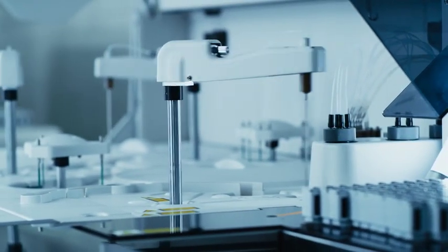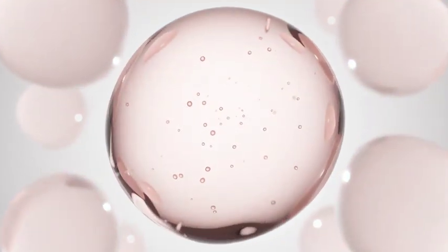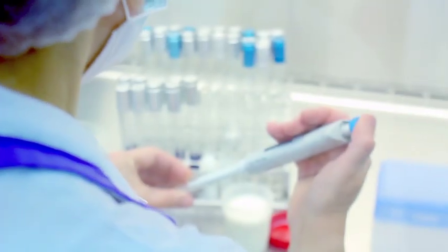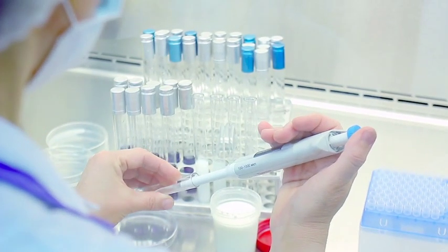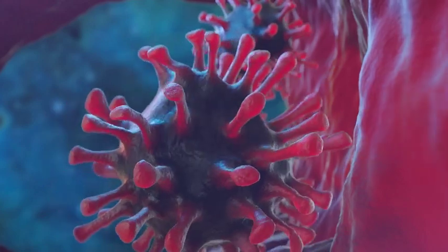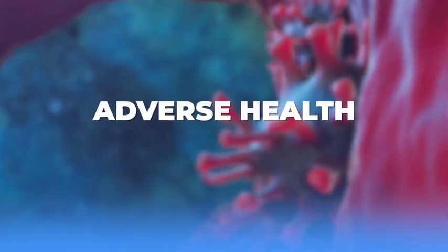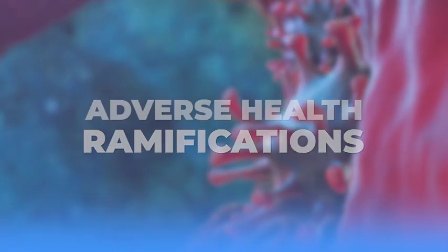Listen closely, there's a problem. Modern science confirms glutathione is being depleted from our bodies on a regular basis, and you deserve to know exactly what's going on in your body. When free radicals overwhelm the body's antioxidant defenses, it leads to oxidative stress, which could lead to adverse health ramifications.